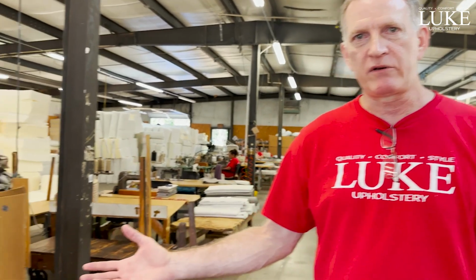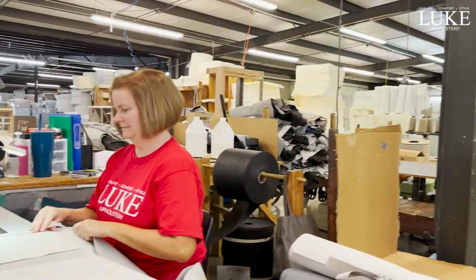We talked about the importance of precision in our cutting process. Well, that's equally true of sewing. We have strict standards for stitch count and seam width. In addition to that, we allow our sewers to specialize by product. We have cover sewers, we have cushion sewers, and we also have pillow sewers. Here is Tammy to demonstrate some of the sewing that we do.